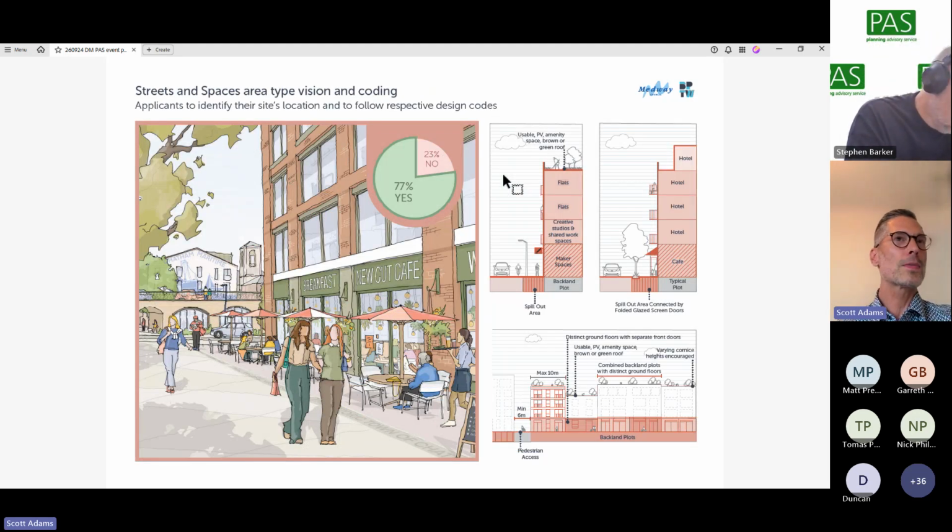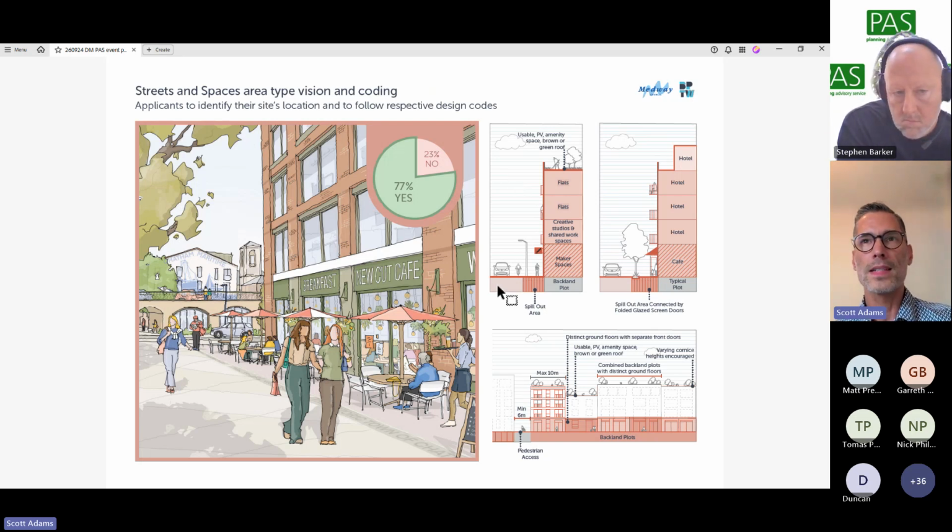We set out the vision for the area types. This one is streets and spaces, and you start seeing on the right some of the images that back up some of the coding. So we try to illustrate where possible what this looks like in practice. So the bottom right diagram just shows max 10 meters wide, and there is this rhythm of trying to reflect historic patterns of development. So saying that facade must be 10 meters wide, and if it's a larger plot, you have to create that rhythm within your plot, and there's mandatory design coding to follow.